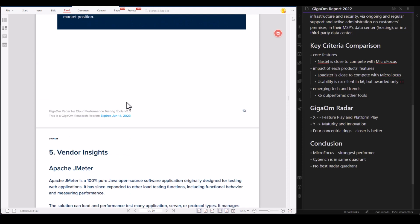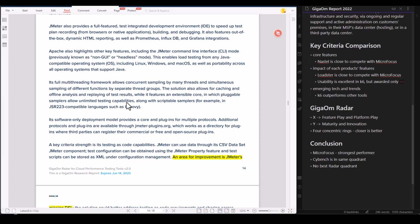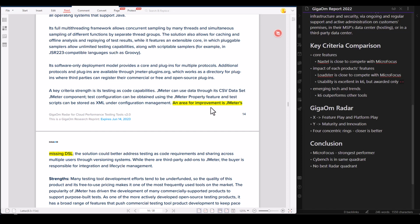And if you scroll down, as you see, you will get some information. And here I have a couple of points. For example, under vendor insights for JMeter, again, there's one point called an area for improvement: JMeter's missing DSL.